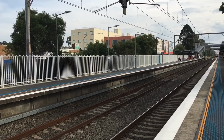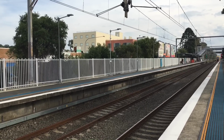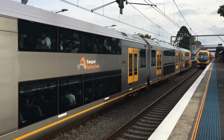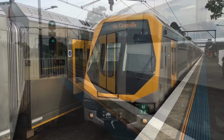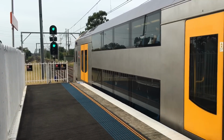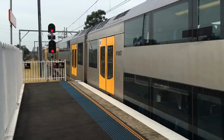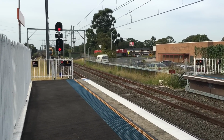We've got two trains approaching, a Waratah approaching platform number 2, which is a MacArthur service, and approaching platform 1, we have a City via Granville service, which you can see there, which is an MSET. The Waratah was A55 and the rear four cars of the MSET M32.